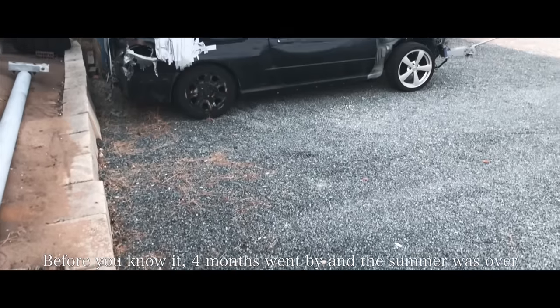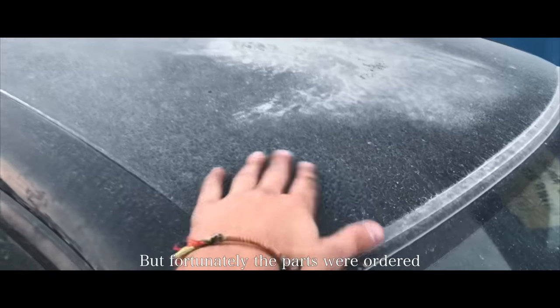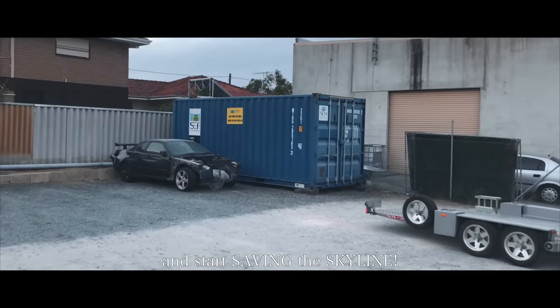Before you know it, 4 months went by and the summer was over, which meant I had to go back to school and couldn't work as much. But fortunately, the parts were ordered, and it was time to take the car to my neighbor Pep's workshop and start saving the Skyline.